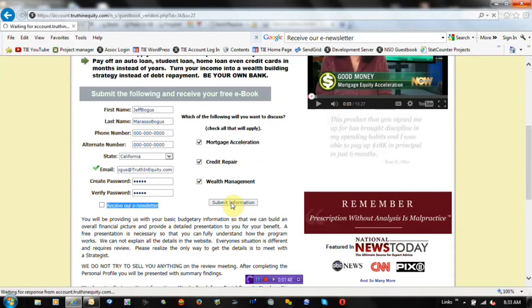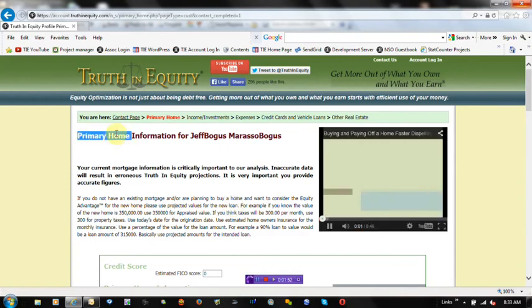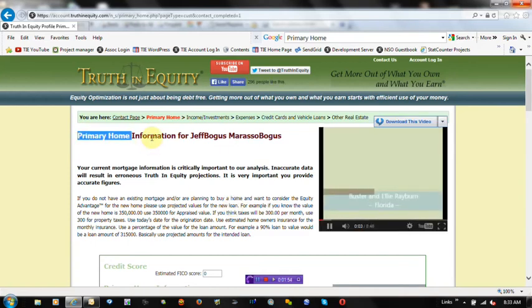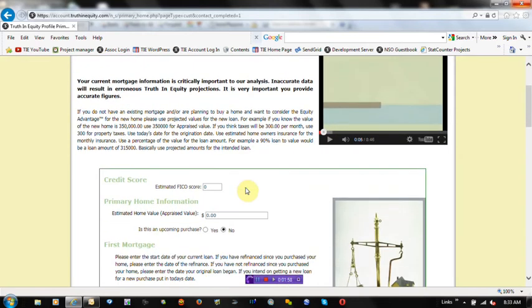The next page that's going to come up is what we call the primary home page. See, primary home right there. This tells us about their primary home information. That being the mortgage. This is all third grade English right here. Very simple. If you do not have an existing mortgage or are planning to buy a home and want to consider the equity advantage for the new home, please use projected values.